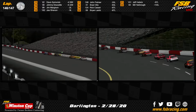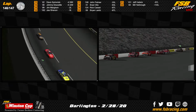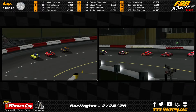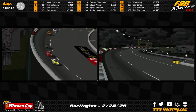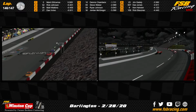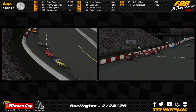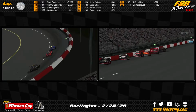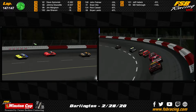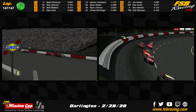Coming up to the last lap. Coming to the white flag here. White flag, excuse me. Same thing, last lap. Yeah. White flag. The 3 car is on rails. One more lap, one more pass for him to go. From Heart Attack to Winner's Lane. Can he do it? Yes, he can. Rick Johnson's got nothing for him.